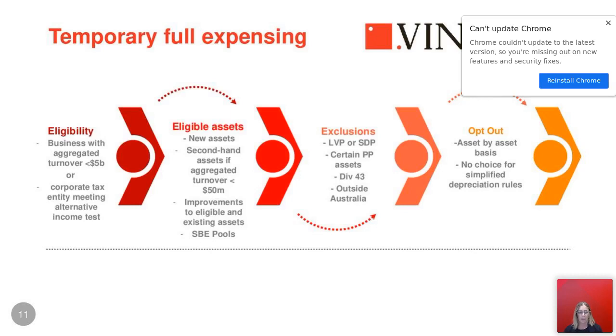Businesses that are eligible for the temporary full expensing are those with an aggregated turnover of less than $5 billion, and corporate entities that meet the alternative test. I won't go into detail here about the corporate entities that meet the alternative test, but basically it's a way for corporate entities that don't come under that $5 billion aggregated turnover to get into this temporary full expensing. For the 2022 income tax year, an eligible entity can claim a deduction for the business portion of the cost of all eligible new assets first held, used, or installed ready for use for business purposes prior to 30 June 2023, as well as eligible second-hand assets that were installed and held ready for use by 30 June 2023. But with second-hand assets, you also have a second hoop to jump through: the entity's aggregated turnover needs to be less than $50 million.